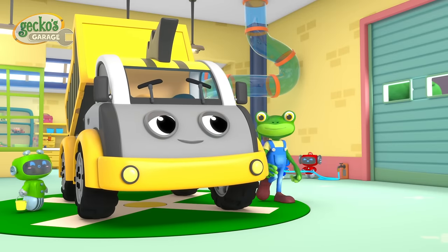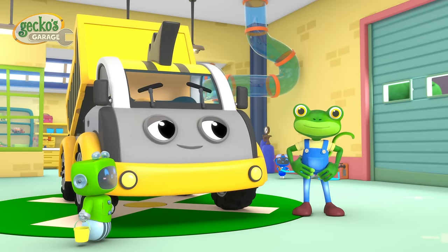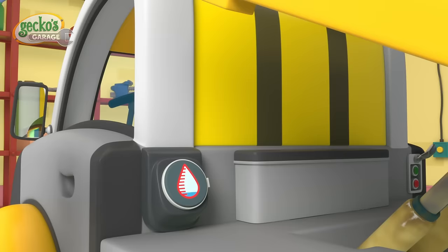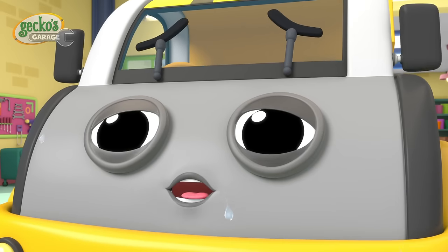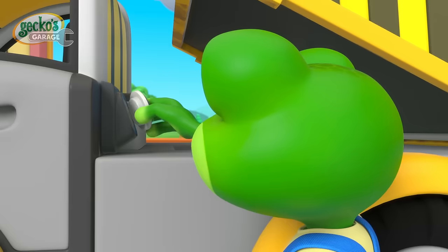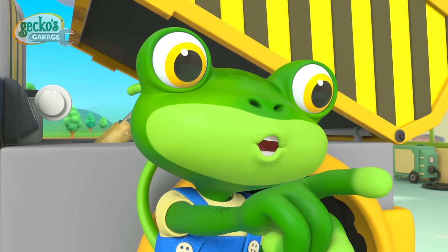Hello, everyone. We're busy today. It's really important we keep Dylan's water levels topped up to keep his engine cool. Ready, mechanicals? Go, go, H2O!